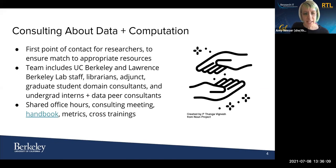So we, together, the data and computing folks, we have shared office hours. So if somebody comes in with a computing question, we have the data folks there listening and saying, oh, hey, well, have you backed up your data? And do you need some help with other aspects of your data? We come together at a shared consulting meeting. We have a shared consulting handbook, which I have a link to, and I will drop that in the chat when I'm done speaking. We do all of our metrics together as well, and we also cross-train each other as well as come together sometimes and provide training for researchers as well if it has a data and a computing aspect to it.